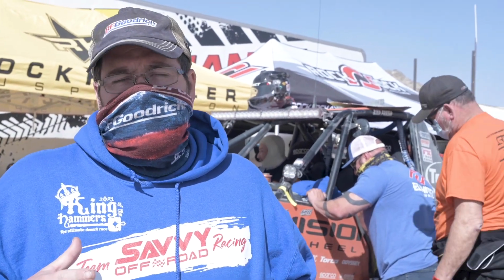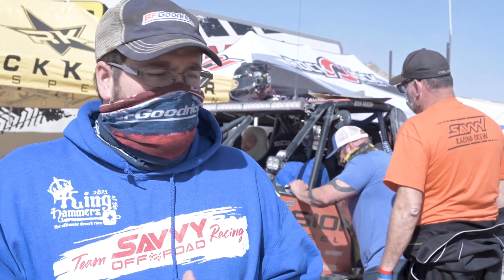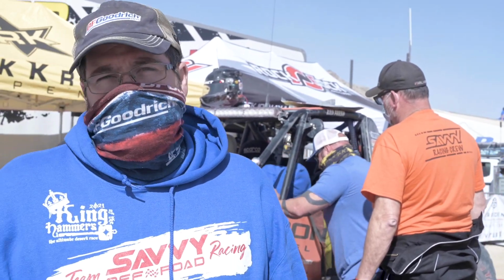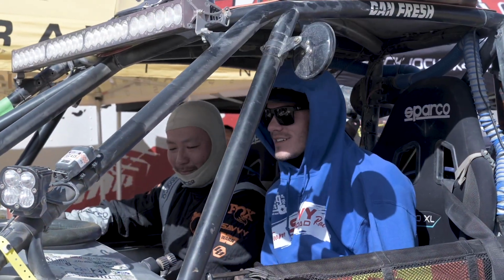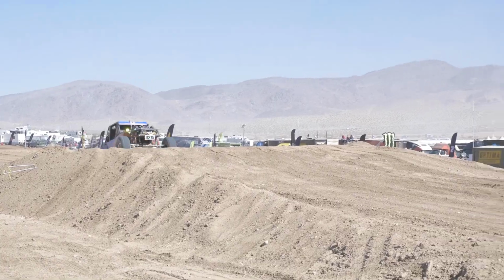One guy finally had one, so we got it all in. They put it all together. Now they're putting the drive shaft back in, and then we'll jump in and do the 2 laps he has remaining on the rocks and hope for the best.